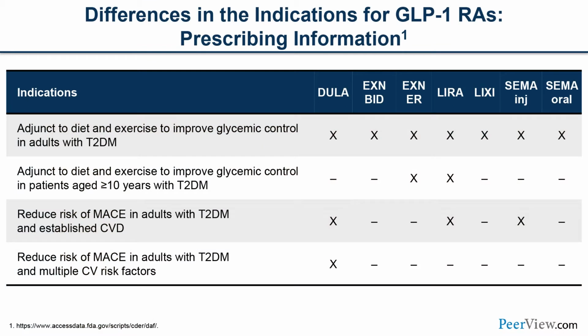When you look at the indications, they're all indicated for glycemic control in patients with type 2 diabetes. Liraglutide and exenatide once weekly additionally have indications for use in children with type 2 diabetes. Dulaglutide, liraglutide, and semaglutide have indications for reducing the risk of major adverse cardiovascular events in patients with established cardiovascular disease, and reducing the risk of MACE in patients with cardiovascular risk factors is only indicated with dulaglutide currently.